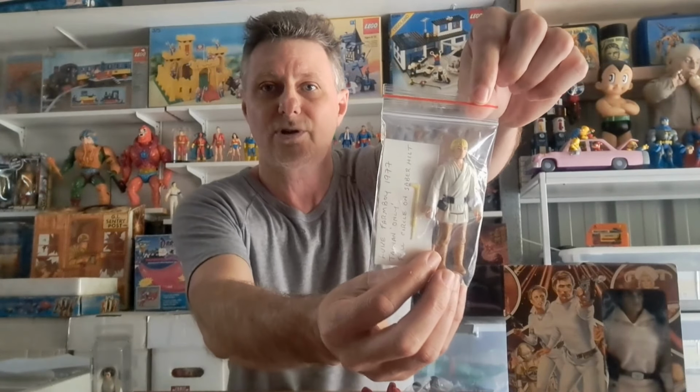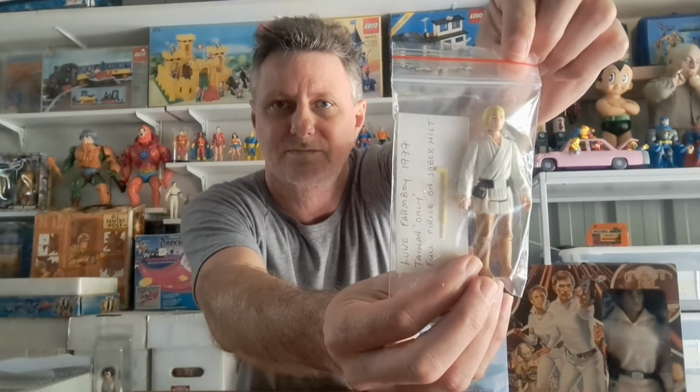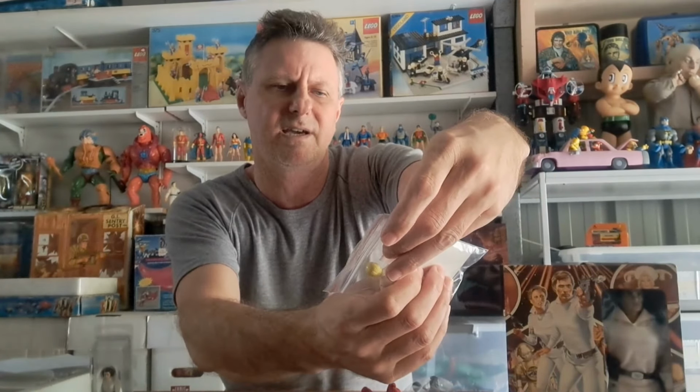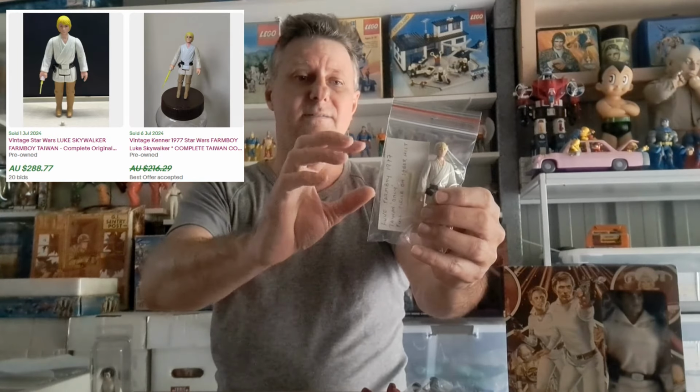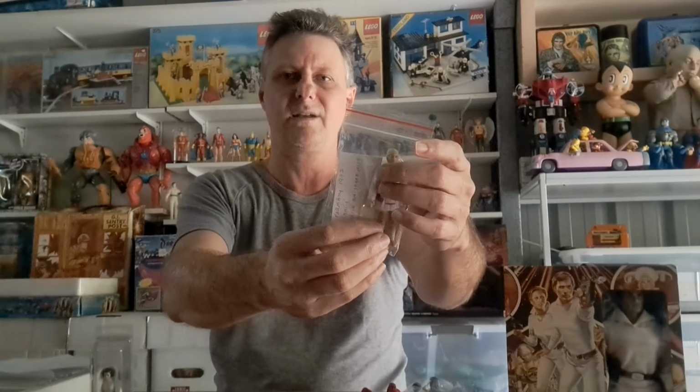Okay, let's have a look at a really, really nice Luke Farm Boy. See that there? With original lightsaber. This one says there's a full circle on the saber hilt. Okay, that all comes into different prices. This one's mint now, $250. Have a look at this one here that I found. Yeah, there's one there for what, $230 or something. Yes, the one beside it is closer to $200, but when you click on it, it's crap.